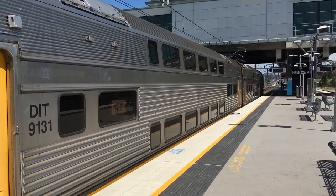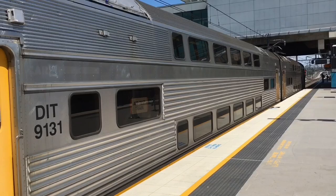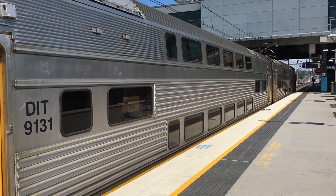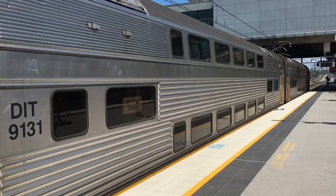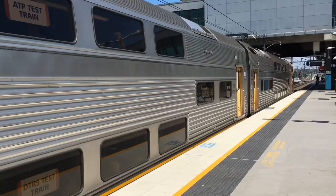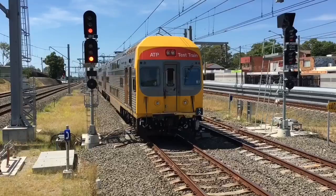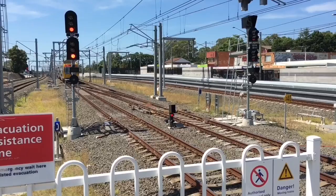It just came to an abrupt stop because it had to trip past the signal. It's just got to build up a little bit of air with the compressors and then it will be on its way. It's been doing some testing between Glenfield and MacArthur today. Y2 is now crossing over and going into platform 3, where it will be heading back to MacArthur.